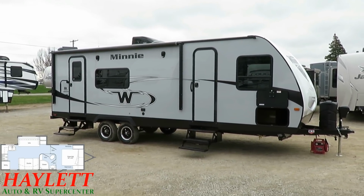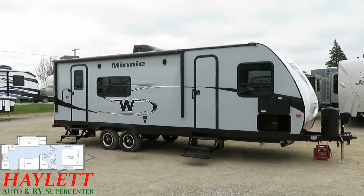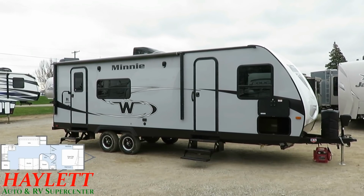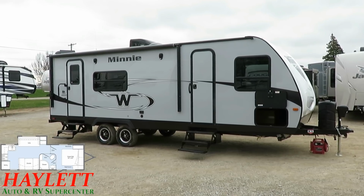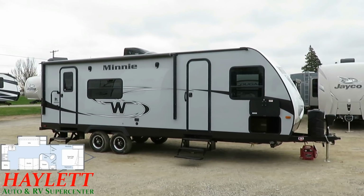It's very high class without being in your face about it. Some people like to drive a nice luxury car that doesn't look like an over-the-top luxury car. This is kind of the RV equivalent to something like that. So if that fits your personality, your wants and your needs, give us a call here at Haylett RV. And it doesn't matter where you live, guys.